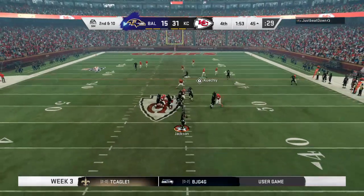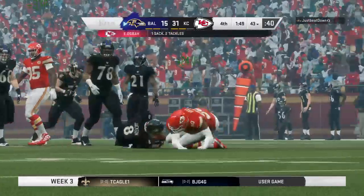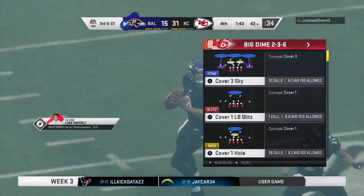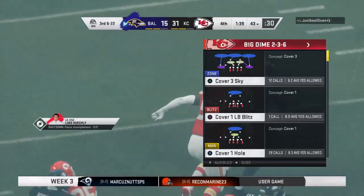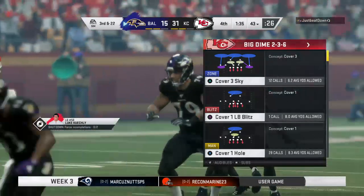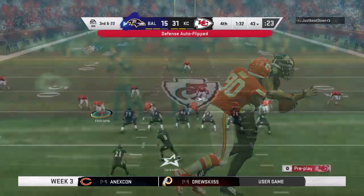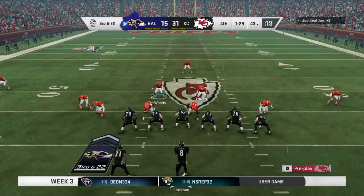Jackson now to throw again. And he's going to go down. They sack him back at the 42. Emmanuel Ogbah able to run him down for a loss of 12 that time. Now after that sack, it's 3rd and long for Jackson and the Ravens.